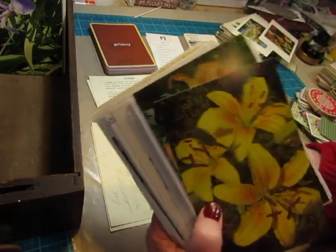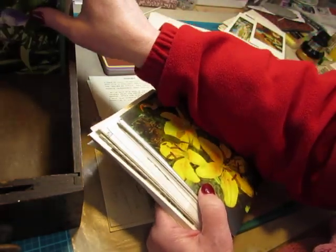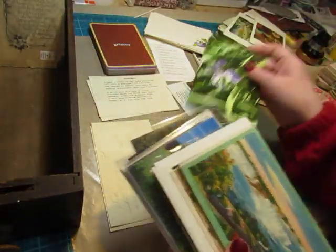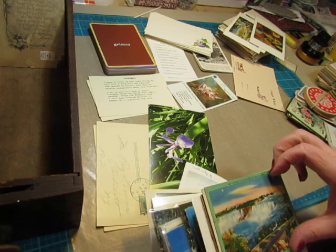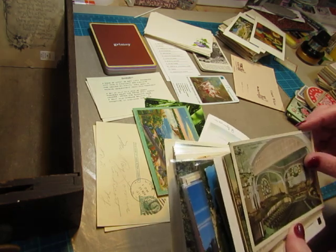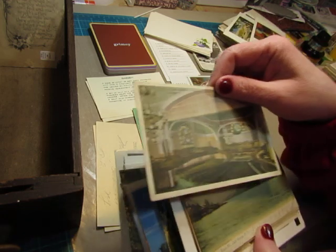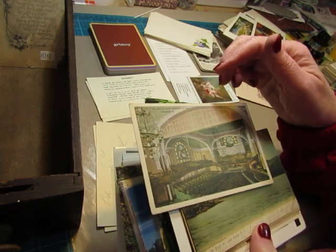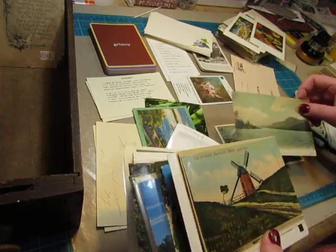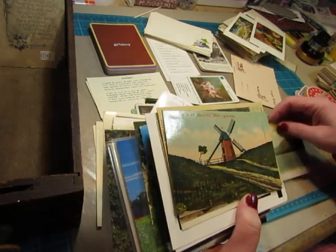Maybe some of this batch. We're getting down to where they're not so much antique ones. I'm going to go through these a little bit better. Okay. I'll keep the floral ones. I like Niagara Falls postcards. I usually get a lot of them, but I like them because I love Niagara Falls. This is a church, looks like, in, yeah, Methodist Episcopal in Scranton, Pennsylvania. I don't know. I like them. But I have too many to use.